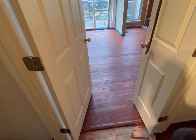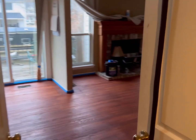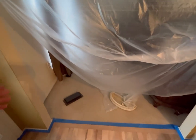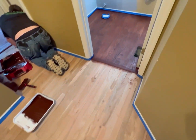It absolutely looks stunning and beautiful. We did tape off the baseboards, and we already did the prep work, as you can see there. We kind of made a barrier over here, and they did open this up since the sanding's done. But yeah, guys, it's going great.